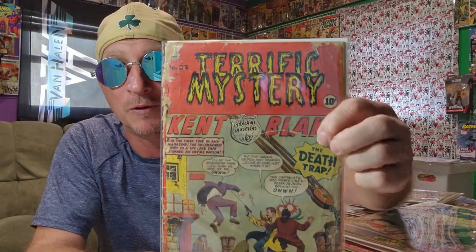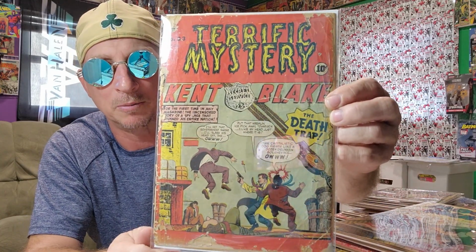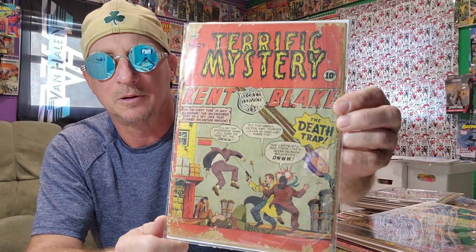And that's Moon Mullins. I don't even know who he is. I've heard of him. So this was an auction win. What did I pay for this? I think less than 20. But it's a Golden Age book. It's scarce. Nobody cares about this book. It's a Canadian edition, but it's got this killer title again, Terrific Mystery. It's a Canadian reprint of an Atlas book with Kent Blake in it. I don't remember which one. It could be a bunch. I think he was in 2 different Atlas titles. So that's just cool. It's really low grade, but I love Canadian Golden Age books. I love crime. This has both.